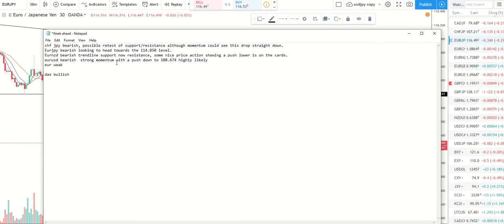Tomorrow, possibly Wednesday. With NFP this Friday, we could see the markets being a little bit quiet. Euro New Zealand dollar, bearish, trend line support and resistance. Some nice price action showing a push lower is on the cards. Euro New Zealand dollar.